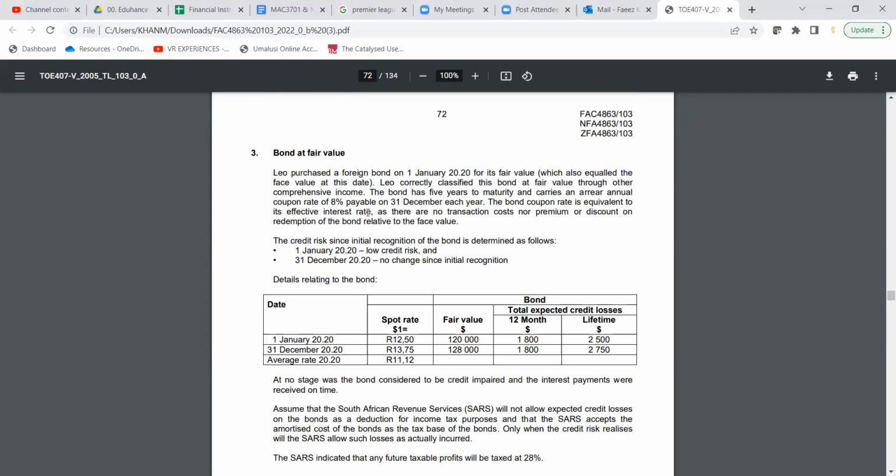When the coupon rate equals its effective interest rate, then that means the bond is at fair value. So the coupon rate of 8% is equal to the market rate of 8%. They were telling you the bond coupon rate is equivalent to its effective interest rate. And since there is no transaction cost, no premium and no discount, there can't be a difference between market rate, interest rate and coupon rate.